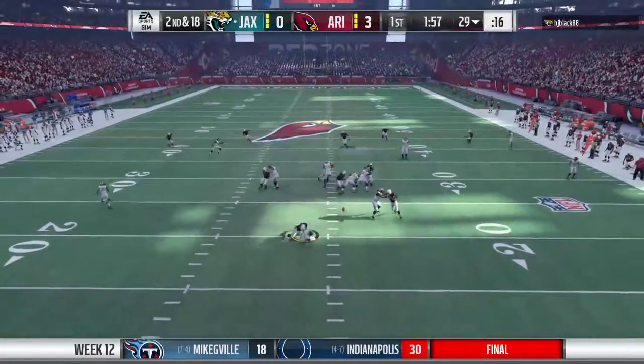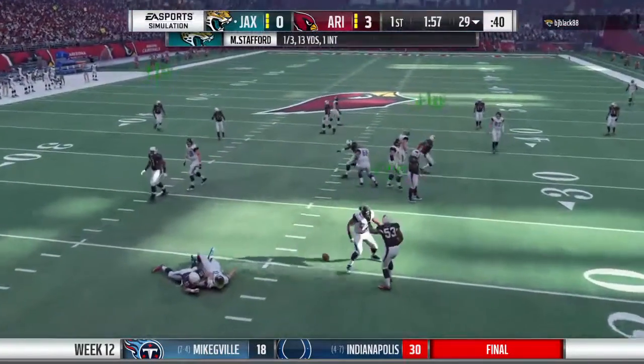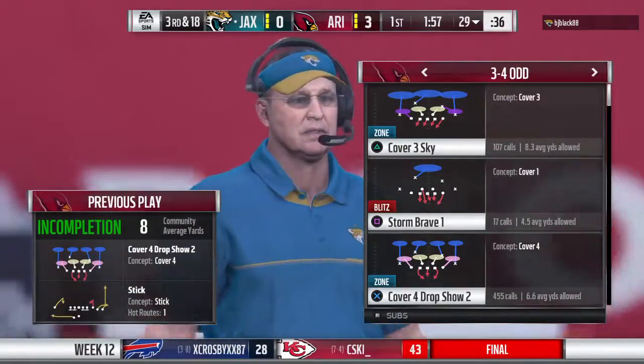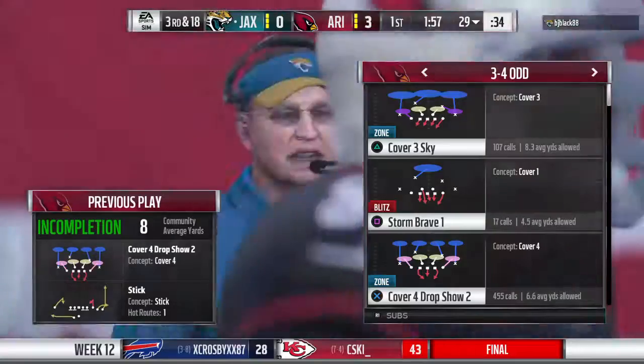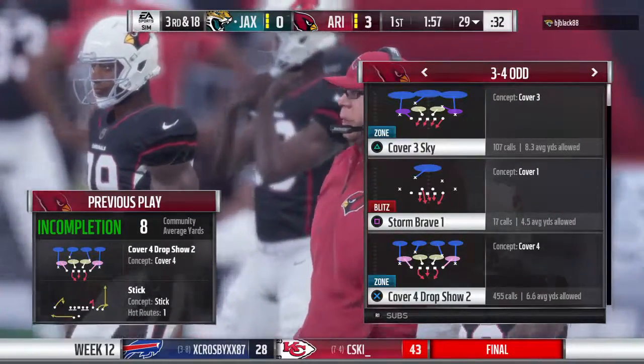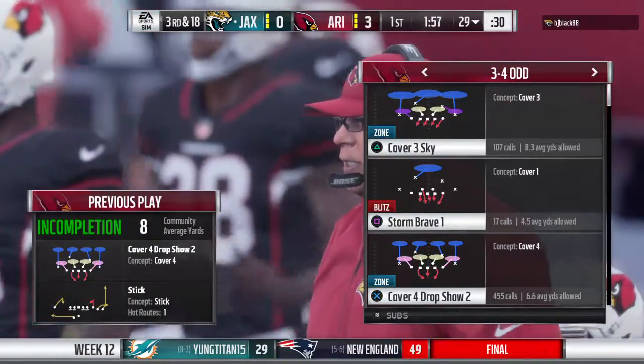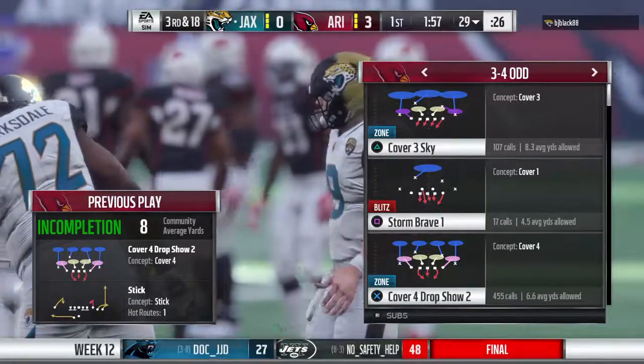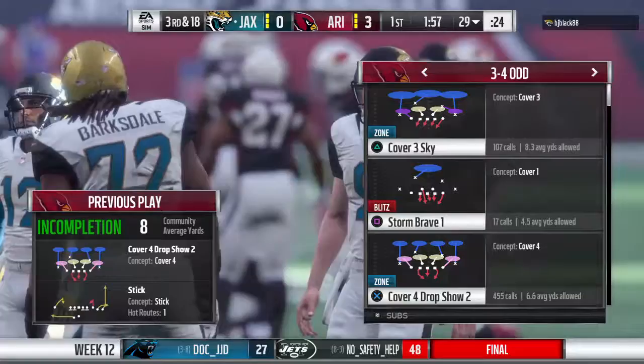To throw on second down to Stafford. Oh, the ball comes out on the hit, but they'll say it's incomplete. They're bringing a lot of pressure here already in the first quarter. Already sacked him once. Now they get in there and knock another one away. You think maybe that Tucker rule being gone makes defenses a lot bolder? Yes, indeed. That time, lucky that the arm was going forward. Incomplete pass.